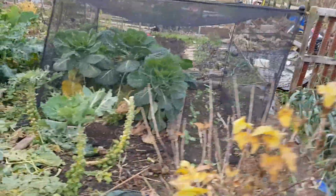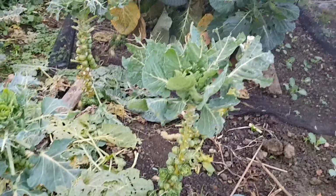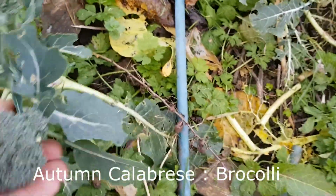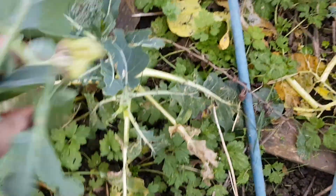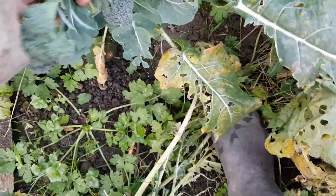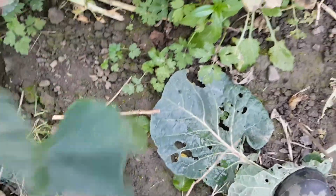Walk around. See the sprouts there. Sprouts inside the netting have gone to seed, but I like to take the netting off for the winter. Some broccoli. I've got to pick that because otherwise it'll go to flower. Oh, damn, I didn't mean to pull it up though. Just put that in there. By the time I've had my holiday, that broccoli will have gone to flower. Put that in there. There's loads of it, look. Keeps coming. Put that in a bag in a minute.